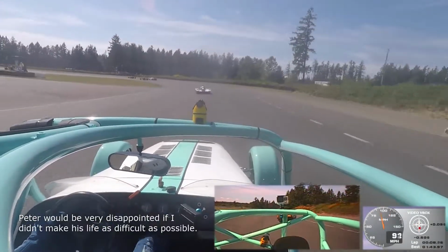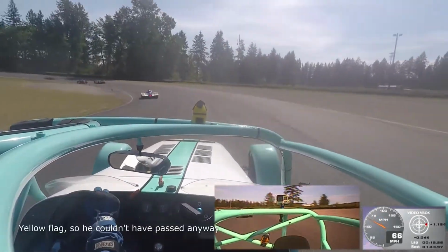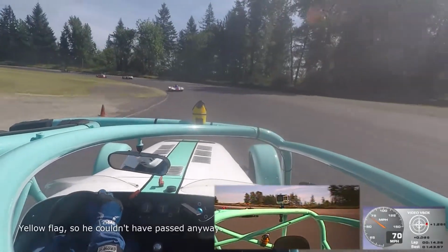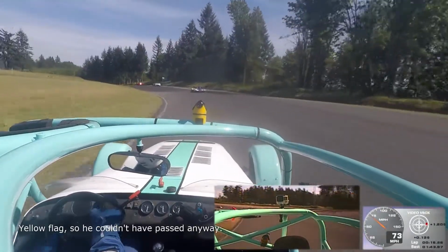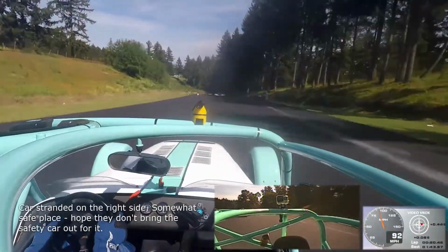Oh, it's a yellow flag anyway. He couldn't have passed, so that's why he backed off. So just holding off Peter. He's still going to be challenging, but we're coming up to the low power section in the twisties where I can match him because our cars are basically the same in there.